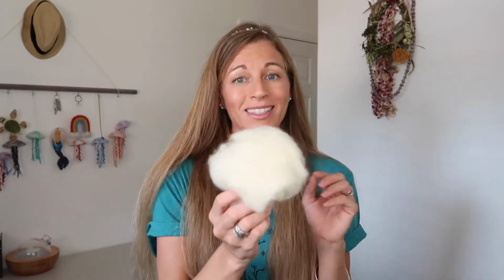I'll be sure and link some of this down for you below. It's some Corriedale roving, and for 8 ounces it's going to cost you about $15.95, depending on shipping or not, which isn't too bad of a price. There's a lot of options for this online, so do spend some time searching around if you want, but I'll link some for you too.